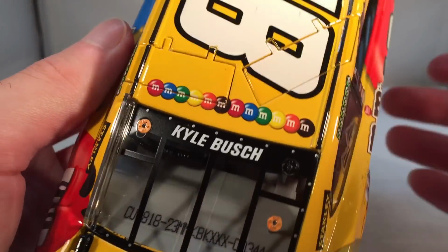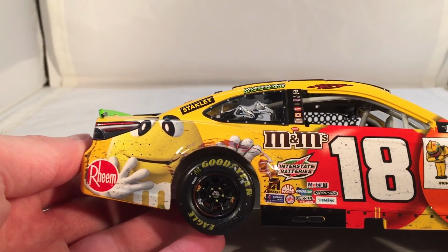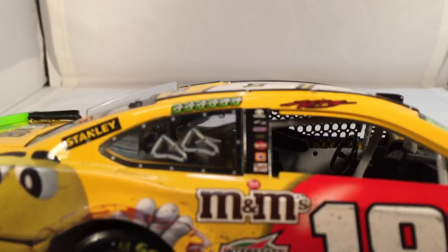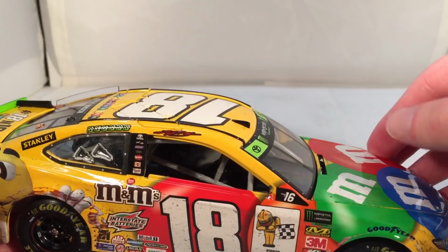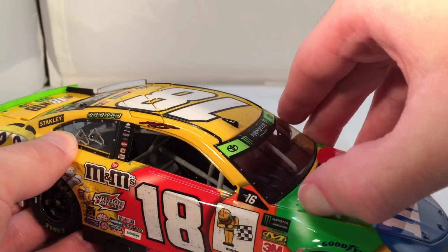This is number 344. Got the same stuff down the other side as usual, except of course you have Milky Way and you have yellow on this side. Let's take a look under the hood if it wants to open, which it of course does not. Can't even get under the hood. Jesus.